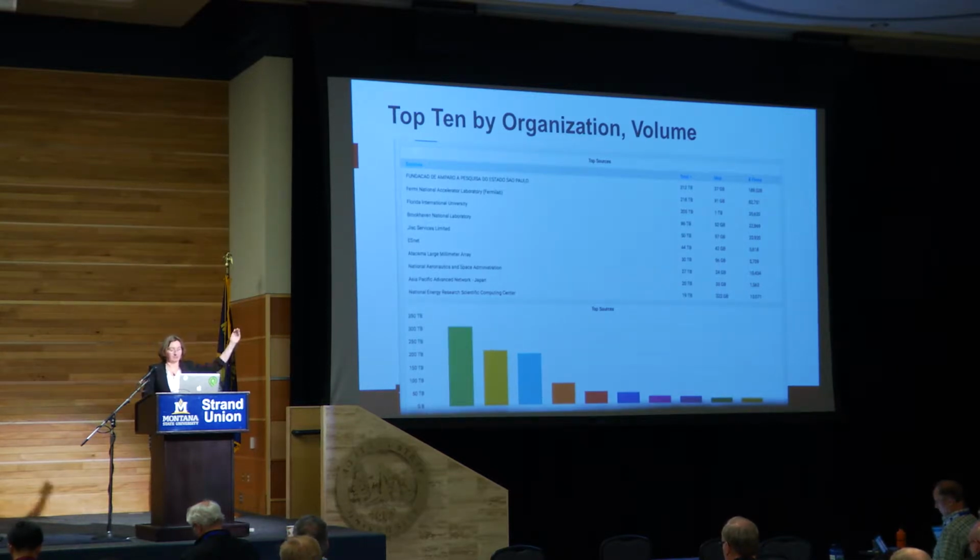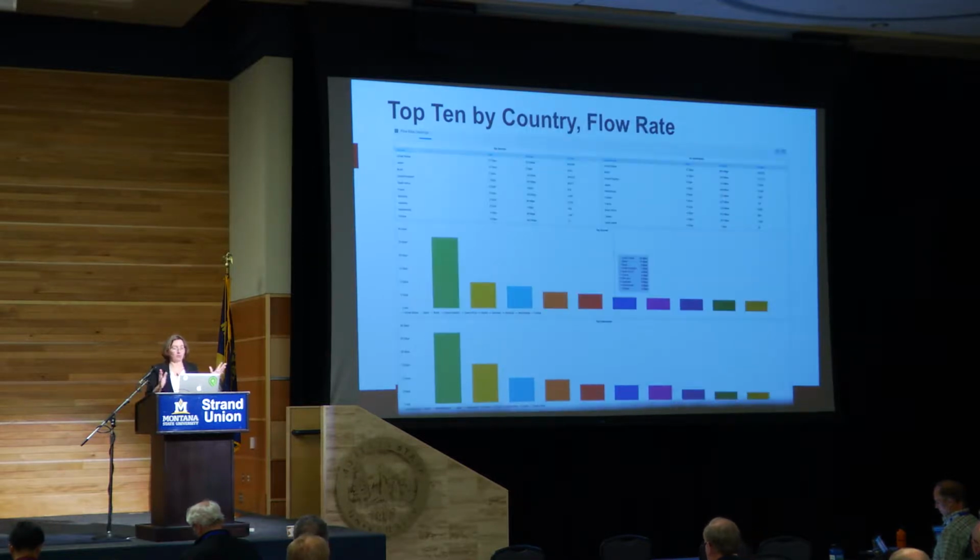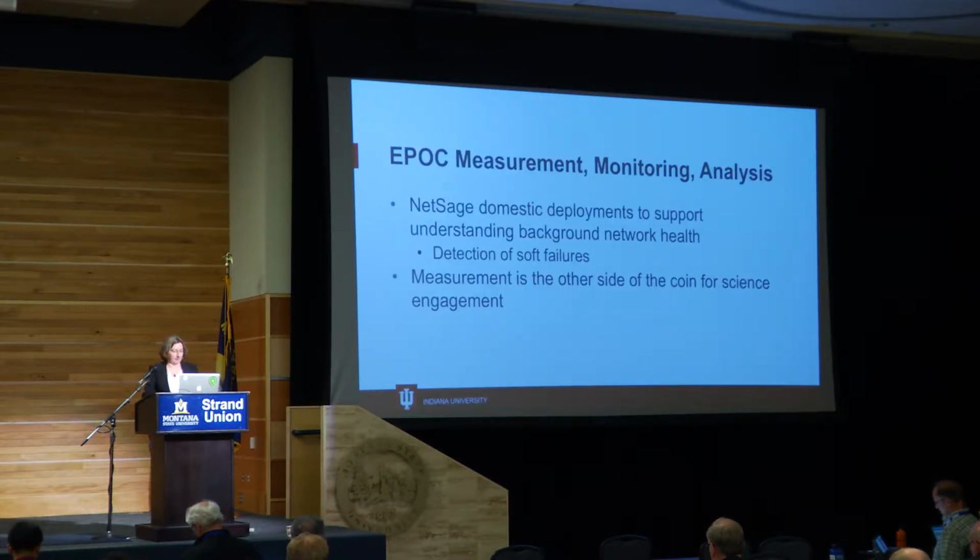a couple other options, by either the volume, so how much data over a time period, or the rate, which is the fastest or the slowest, you know, what's going on in your links, both as a top 10 list and as a paired list.